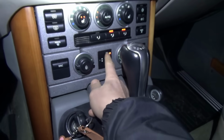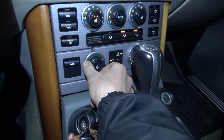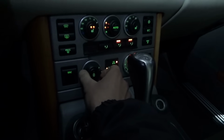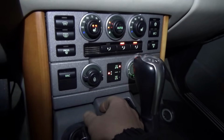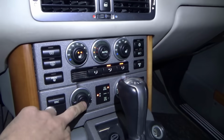Alright, well, how do we control this? Is it lifting up? It is lifting up. Look at that. It's leveling out. So it's happy right there? Are you kidding me? What is this? Lock? Unlock? Well, let's see how high it got. Yeah, that's reasonable. That's pretty reasonable. Sweet.